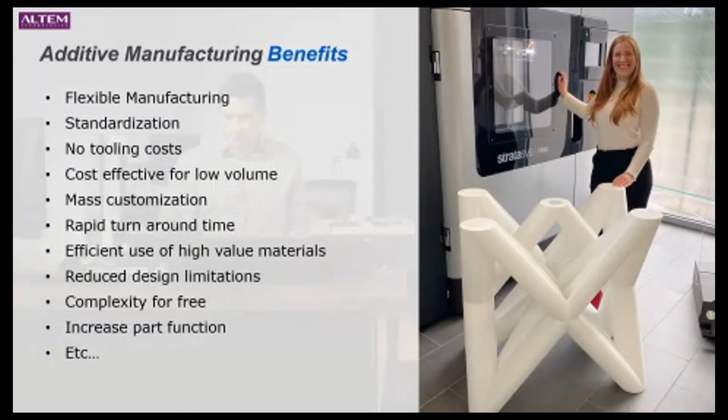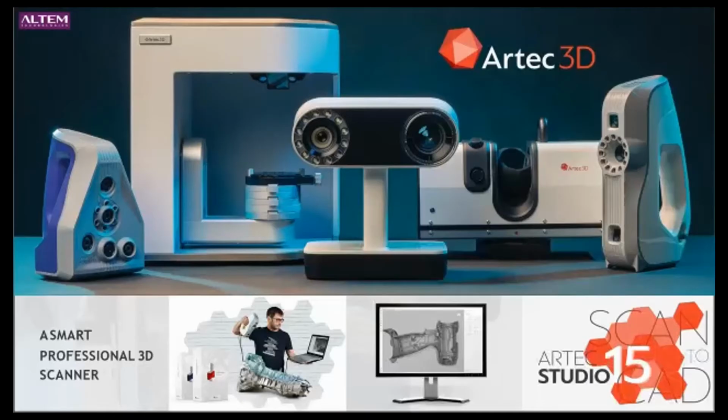We can do more complex parts without thinking about the manufacturing side or manufacturing techniques. So we can make more complex parts. We can design, or we can optimize those designs, and we can also make large prototypes. As you can see in our photo, this is one of the large prototypes that we can make. So we can make prototypes even more than 1 meter or 2 meters. So the size is not a limit here. By using additive manufacturing technology, we can increase part functionality also. So this was all about our 3D printing and our vacuum casting benefits, what benefits you will get and what kind of services we provide, what technology we use, and what materials we use in those categories.